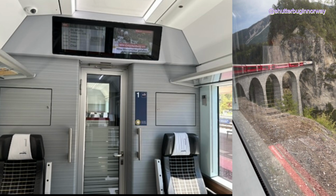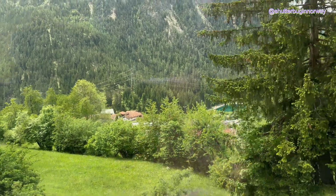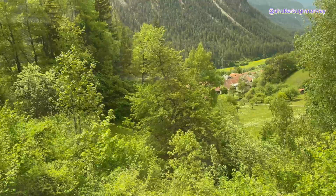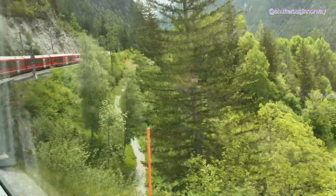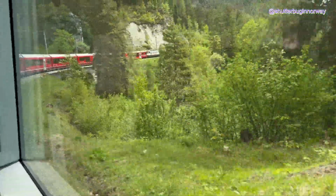As we leave St. Moritz, gentle sunlight touches the still snowy peaks, while the valleys below burst with new green life. Cherry blossoms bloom near the tracks, and clear alpine lakes reflect the bright spring sky. The train winds through stone villages and climbs past forests, waking up from winter as we cross curved viaducts and sweep into spiral tunnels. The beauty of Graubünden unfolds like a living painting.